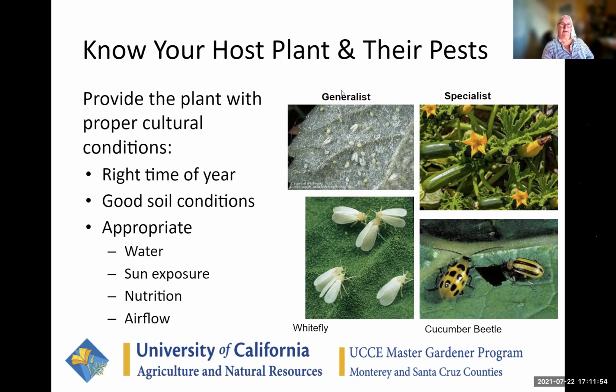So as I said, some are generalists. Whitefly is an example. In a greenhouse situation, they will kind of land and suck the juices out of any plant they can find. And others are specialists. These are cucumber beetles, and they much prefer the cucurbit family. So that would be squash, cucumbers. I believe melons are in that family as well. So it tends to be they specialize on a plant family, not a specific plant.